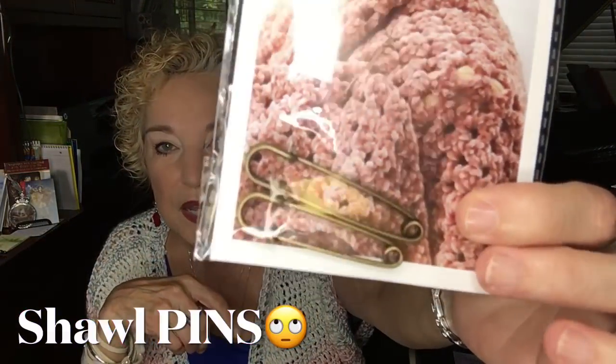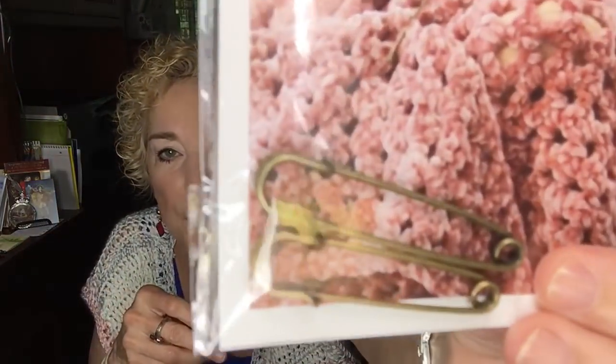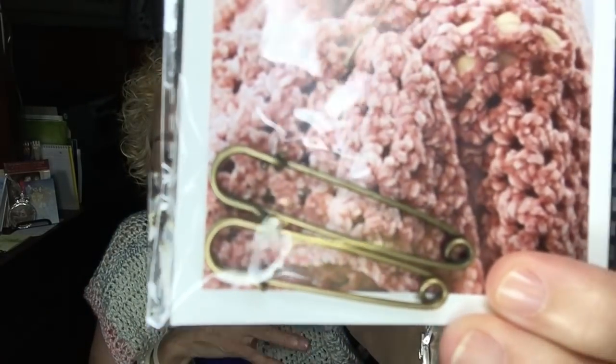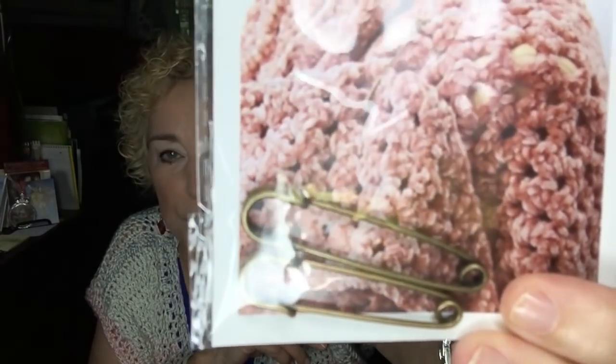And then 2 shawl rings, and I have been needing some shawl rings. I have lots of shawls in my closet, and the shawl rings and the shawl pins that I have are not always appropriate. So these are kind of a gold color and burnished gold, very pretty, and small enough so where you can actually put 2 on a scarf or a shawl and make it fit better, and that's important. So the shawl pins are very welcome, and thank you, Doris, for that as well.